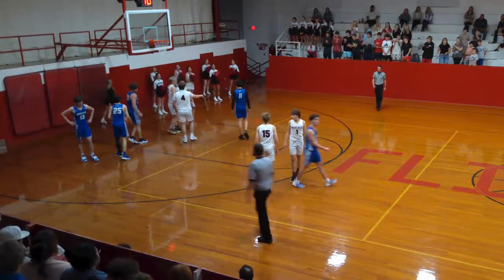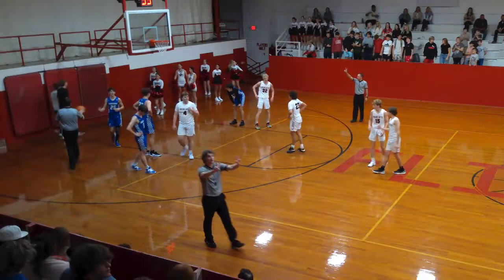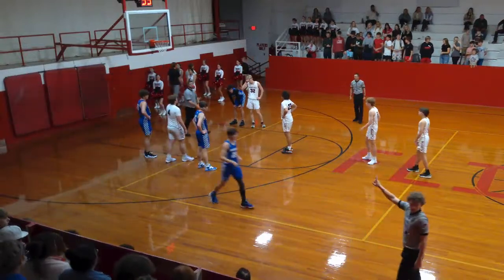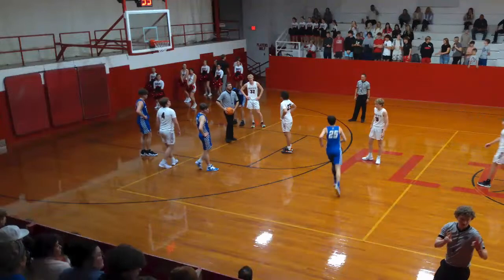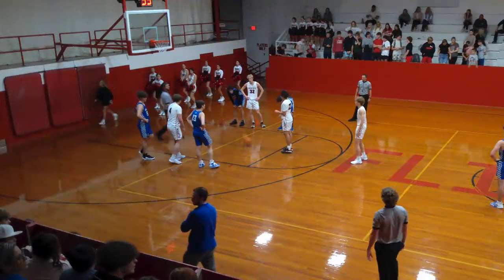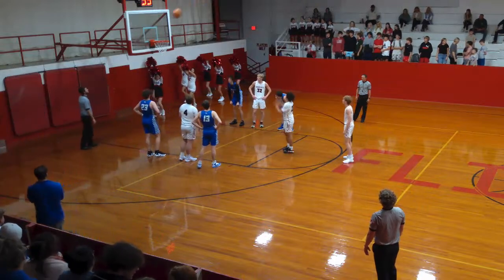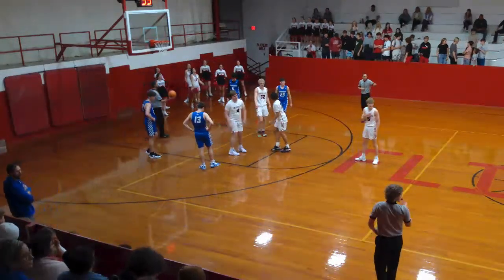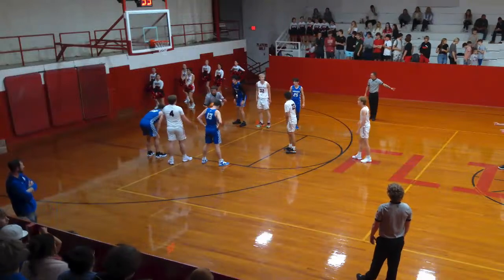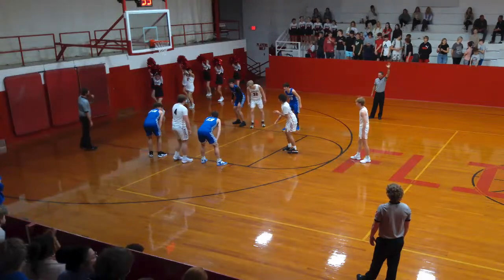Shot by Glenn is up. It's no good, but he's fouled on the shot. He'll shoot two. Foul will be on number 25, and that'll be Braden Adams. First shot is up and in. Score is all tied at 8.